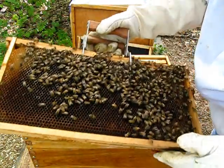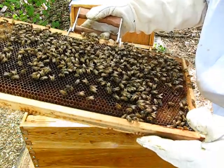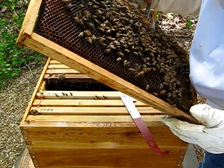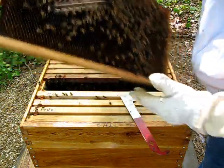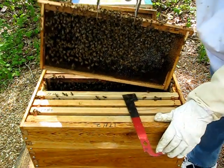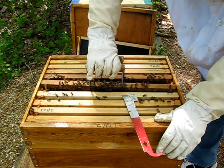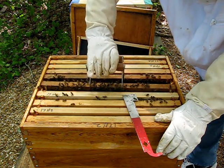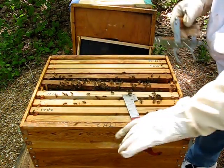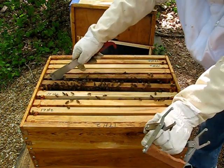Because this hive is relatively new, I don't expect to see a lot of eggs and larvae just yet. They haven't been here a full week yet. We'll set that down nice and easy. Let everybody get out of the way. Move this on over.